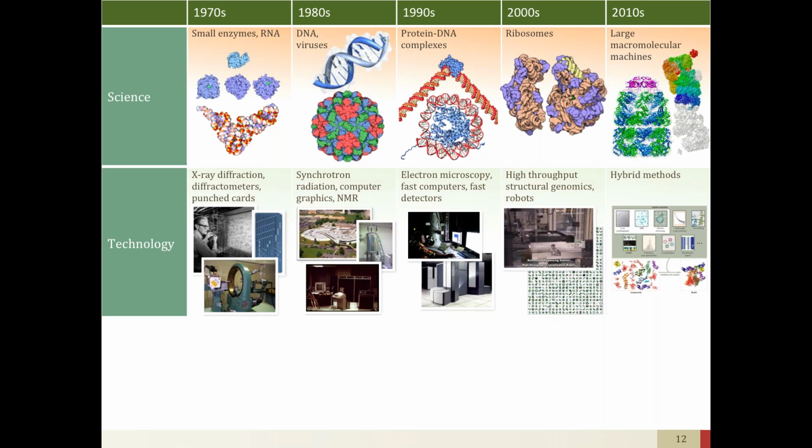In the 90s, we see the emergence of electron microscopy, very fast computers, very fast detectors. In the 2000s, we have the appearance of, through the Protein Structure Initiative, high throughput structural genomics and the use of robots so that structures now can be determined rapidly and actually much more precisely and accurately than in the old days. That was a very big result of that initiative. And now we're dealing with hybrid methods where structures are being determined by multiple methods, and we have to figure out exactly what to do.